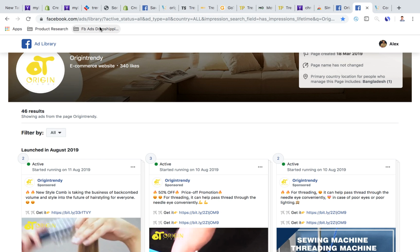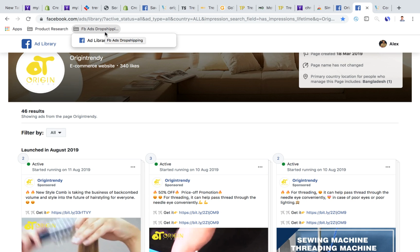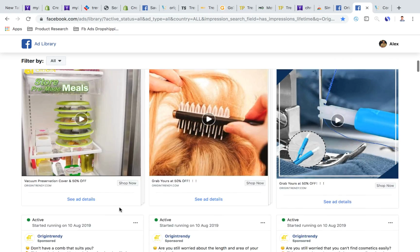And you want to build up loads of different stores within that folder, just like you've done here with the actual website. You want to do it with the Facebook ads library of the successful stores, and you'll essentially have a huge product research database up here, and you can check it every day and just find winning products on autopilot like this here.